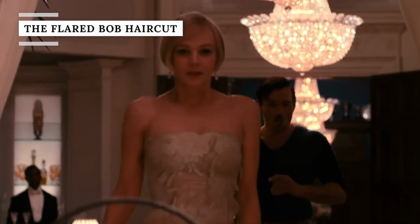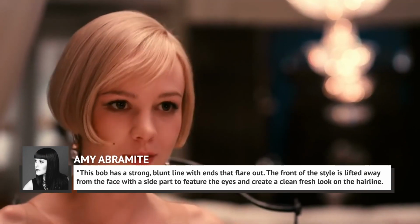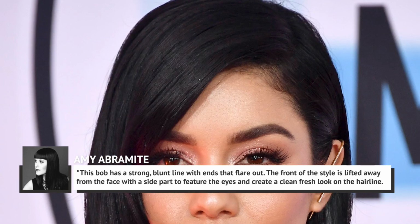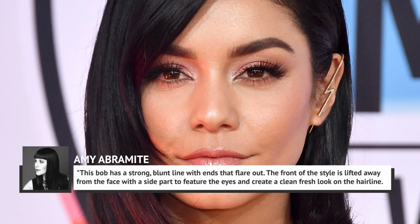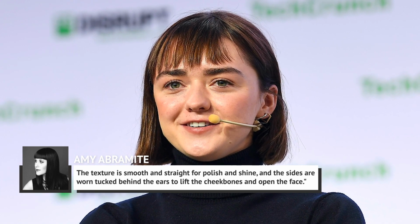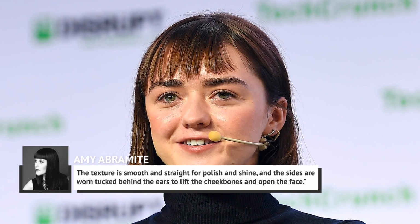The flared bob is not your run-of-the-mill bob. According to Amy Abramite, this bob has a strong, blunt line with ends that flare out. The front of the style is lifted away from the face with a side part to feature the eyes and create a clean, fresh look on the hairline. The texture is smooth and straight for polish and shine, and the sides are worn tucked behind the ears to lift the cheekbones and open the face.